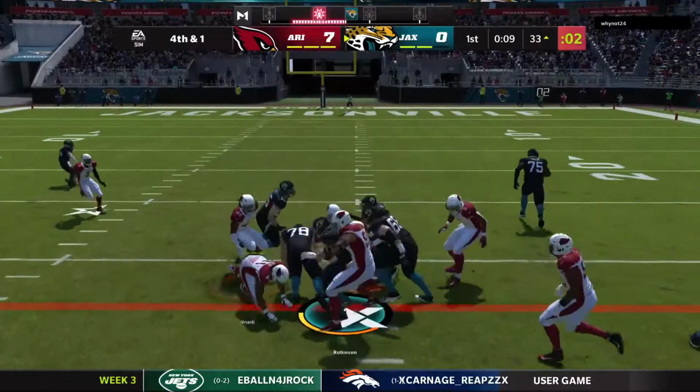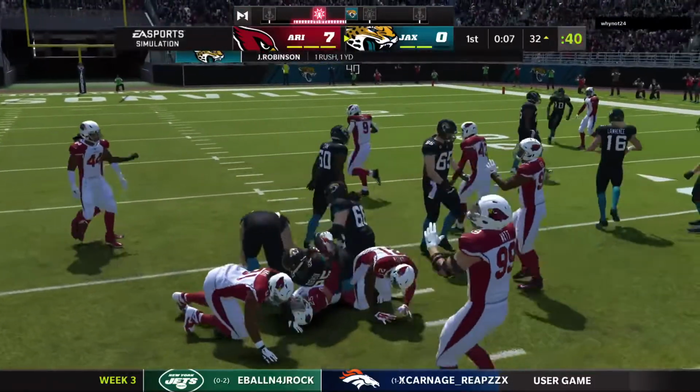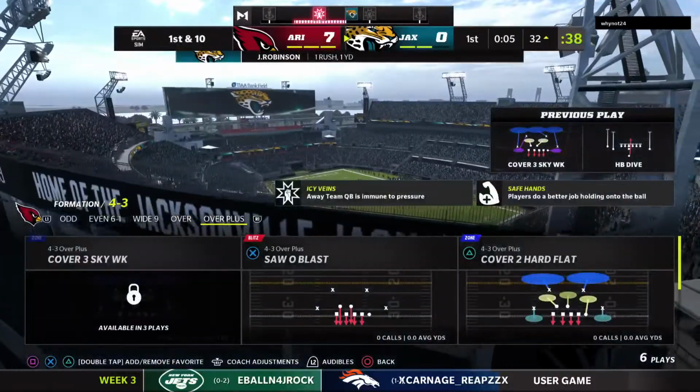They'll run for it with Robinson. And he gets it to the 32. Good enough for a first down.